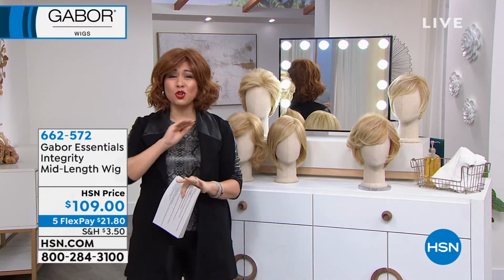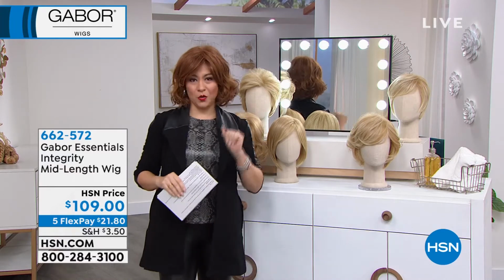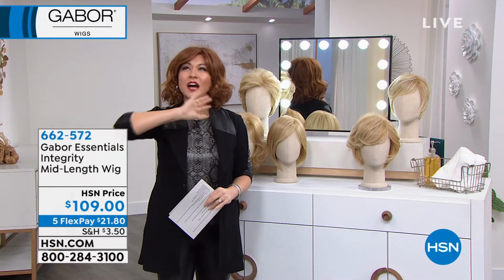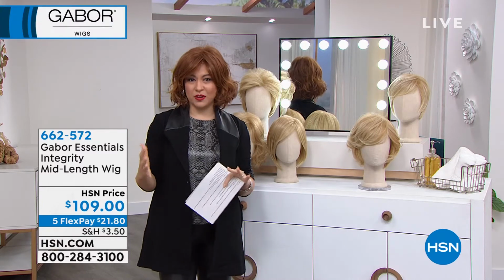Wanting more volume, or you have really been thinking for such a long time, right? Like, I really wanna go red, I really wanna go blonde, I really wanna go dark chestnut, but you get a little worried, right? You're like, I don't know, that's a big jump. I wanna go real short, that's a real big jump. What if you could get the color and the style of your dreams with no commitment, with really just the easiest way to do it?